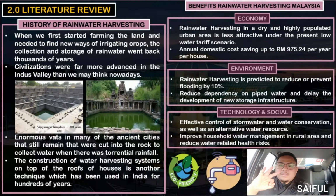There are 3 factors. First, economy. Second, environment. Third is technology and social. First, for economy, rainwater harvesting in a dry and highly populated urban area is less attractive under the present low water tariff scenario. Annual domestic cost saving up to RM975.24 per year per house.